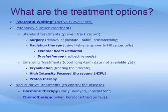This slide summarizes the many current and emerging therapies for prostate cancer, according to the clinical situation. In some men, it may be best to simply monitor the situation and not intervene with therapy if it is felt that the cancer will not impact on life expectancy. This is called active surveillance with possible delayed treatment. In many men, however, treatment is aimed at curing the disease.